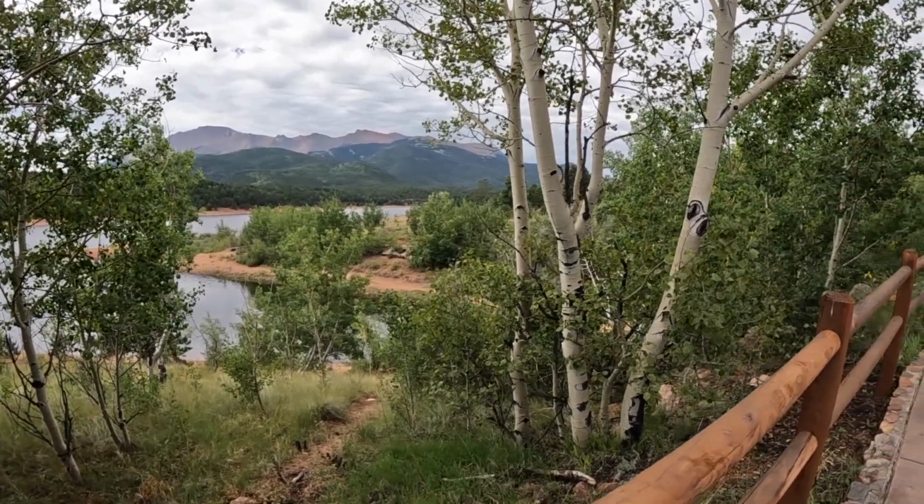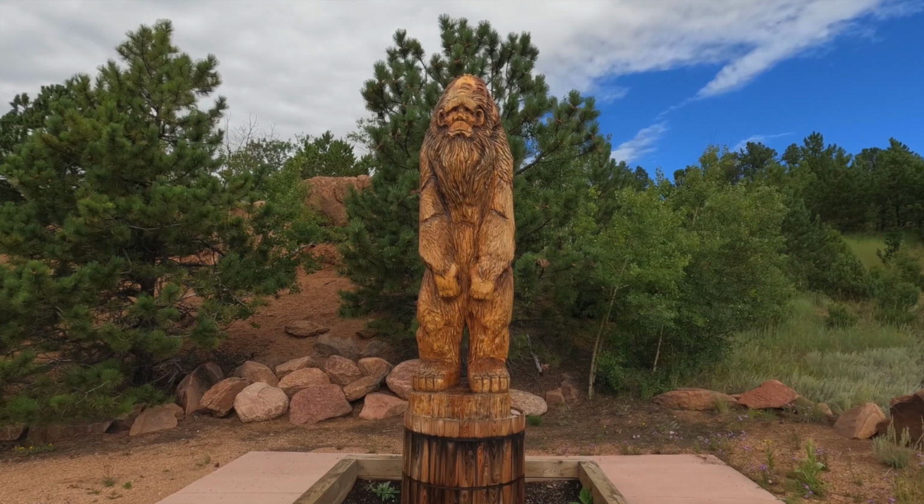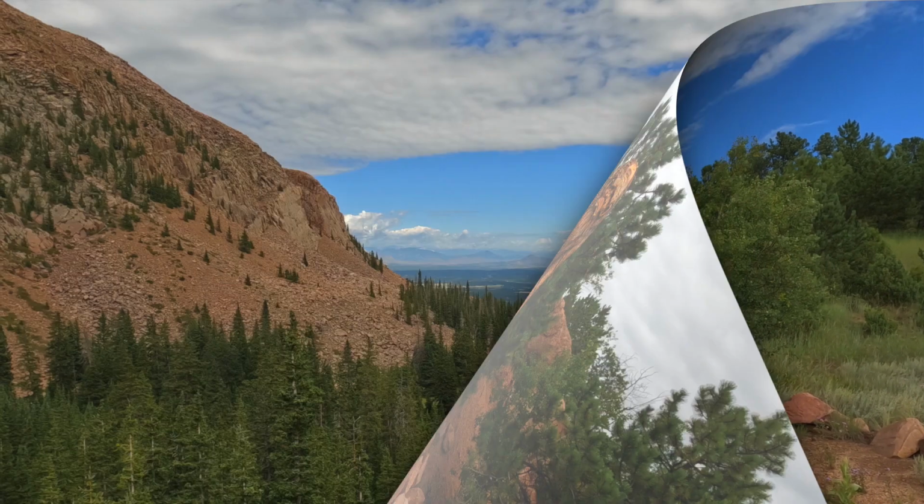We did happen to run into Bigfoot there, so we took a picture of him just so everybody could see that he actually exists.